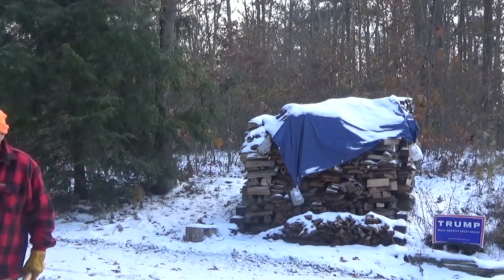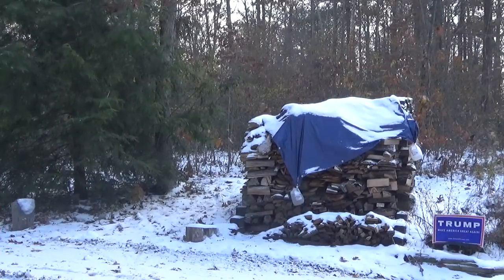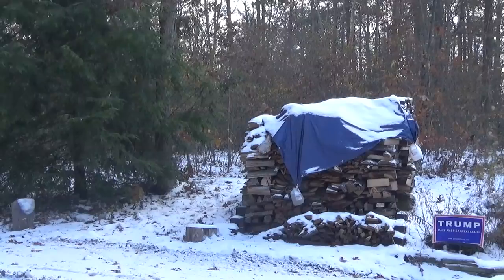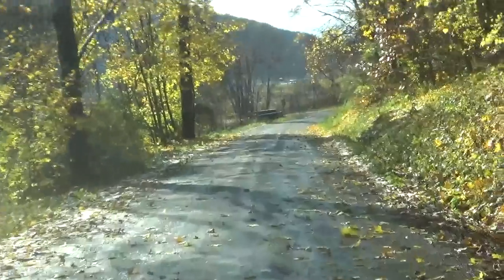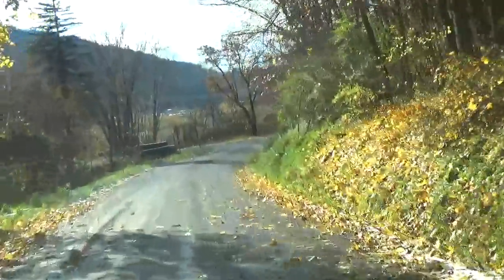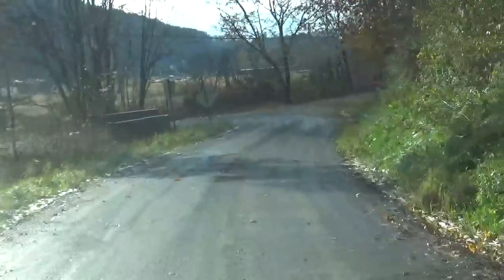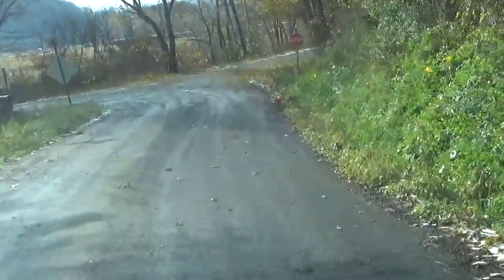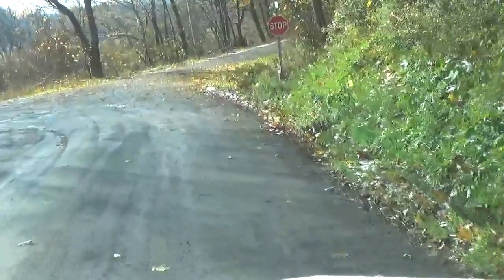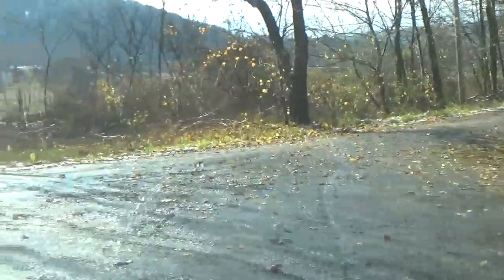Looks like the sky's clearing up because clouds are right in front of the sun. The major difference between up where we are and down in here, now I'm off the mountain, you can see there's very little snow, just a dusting, and the water's not frozen on the road, it's wet. So that's the difference between being up there at 2,000 feet.